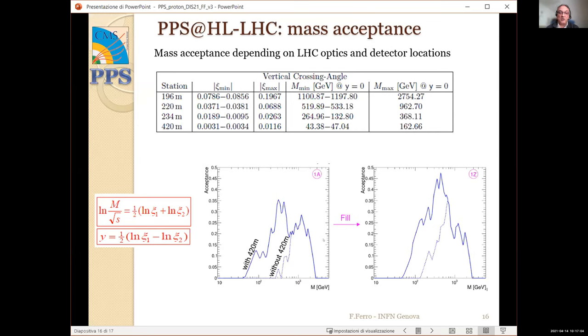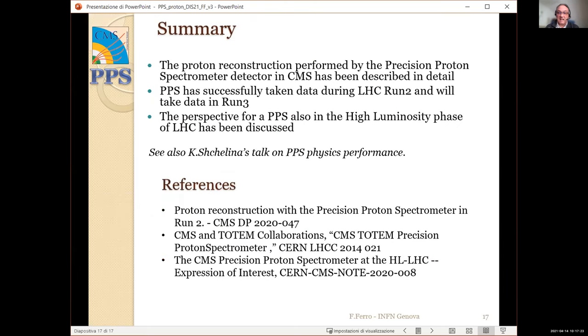And these pictures are also here to show that with the high luminosity operation of the LHC, we also expect some changing acceptance during the run, because everything in the accelerator will be much more dynamic than it is now. So, I'm at the end. I've tried to describe to you, in very few words and very quickly, the proton reconstruction that we do with the PPS inside the CMS experiment. We have taken data successfully in Run 2, and we hope to do the same, even better, in Run 3. And we also have some perspective for a PPS or something similar for the high luminosity phase of the LHC. I didn't talk about any physics performance of PPS. This will be the topic of the talk by Xenia Selina tomorrow afternoon or morning, depending where you are.